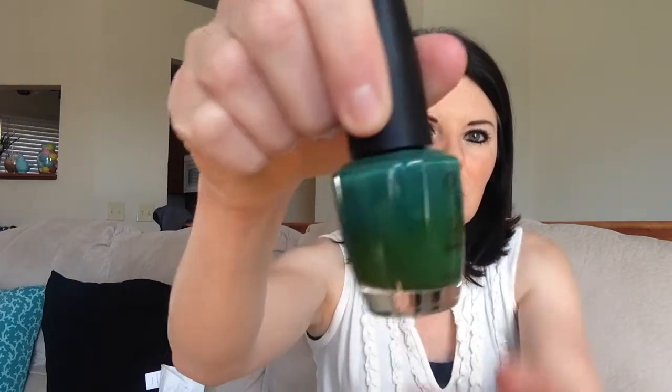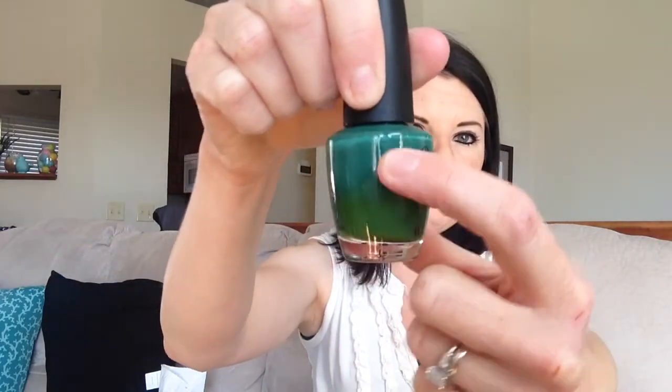But this is Jade is the New Black, and you can tell it's turned just a little bit. It's much closer to this middle part of the color. But it is so gorgeous. It's just grass green, which is my favorite color in the whole wide world. And it's one that I never get tired of wearing. And it's also kind of nice because it sort of spans all the seasons. It's bright enough for spring, summer, dark enough for fall, Christmassy enough for winter. So it's just a really good color to have in your collection, especially if you like green.